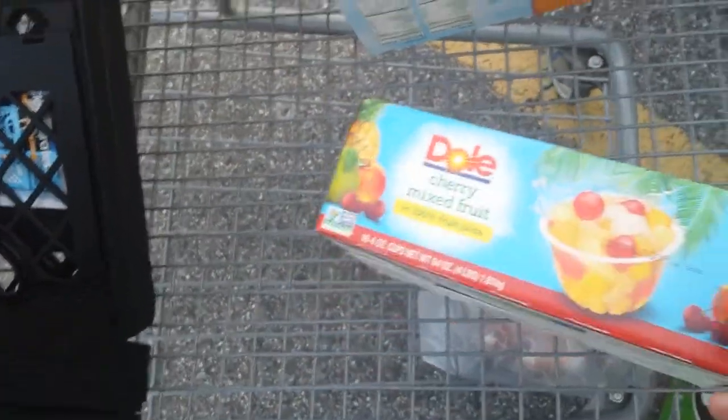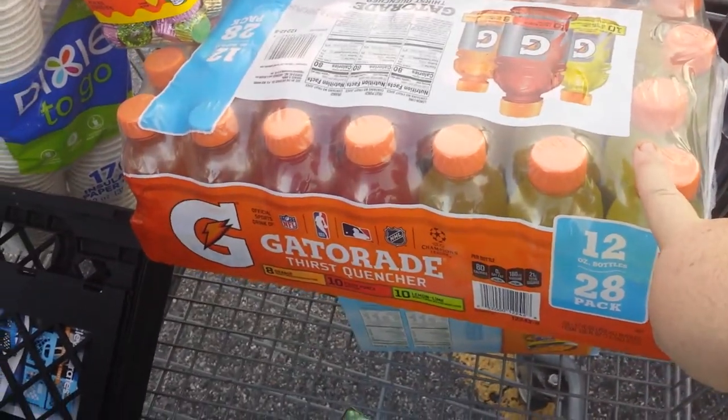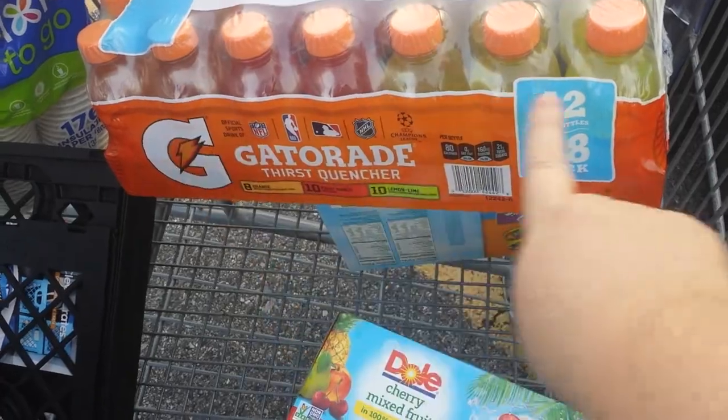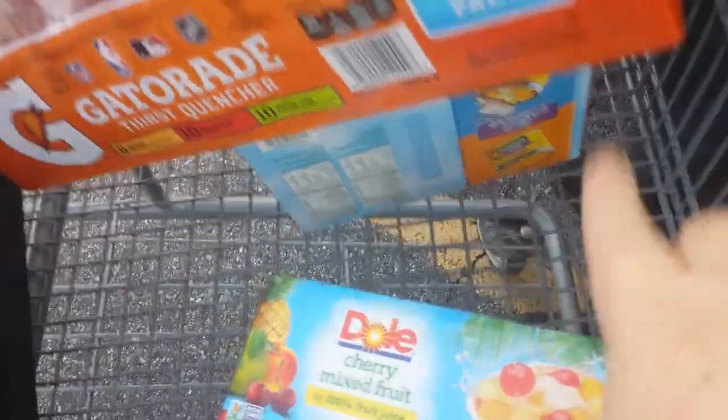I got my family member the cherry mixed fruit. I got these Gatorades. You get fruit punch. What was it? Orange and lemon lime. Yes. And then under there, well, I'll tell you that in a minute.